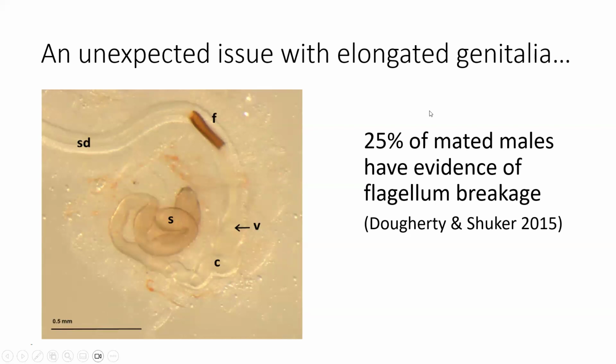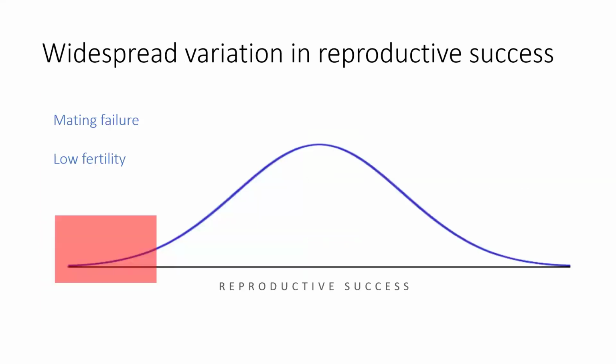So mating in this system seems to be quite a protracted and complex process, and that's resulting in these quite high rates of mating failure and low fertility, which is still somewhat of a puzzle to try and disentangle. But I've continued to be interested in widespread variation in reproductive success and asking why more individuals aren't more reproductively successful given the selection on them to maximize their offspring production.